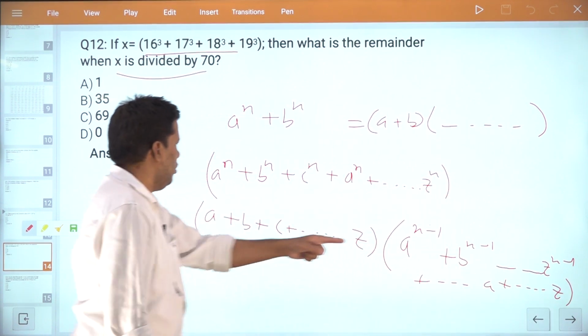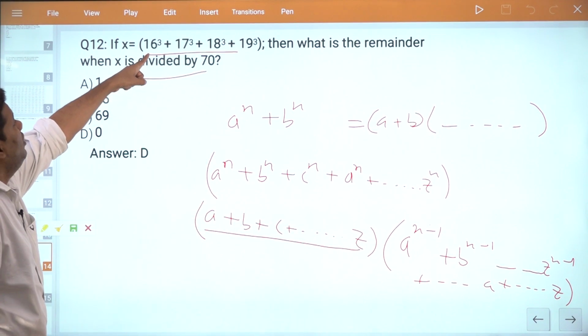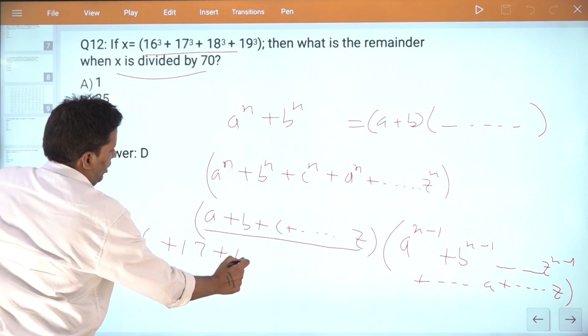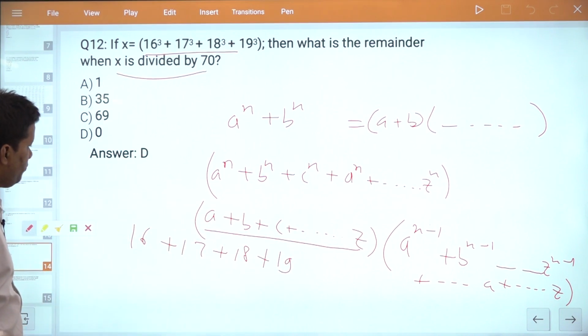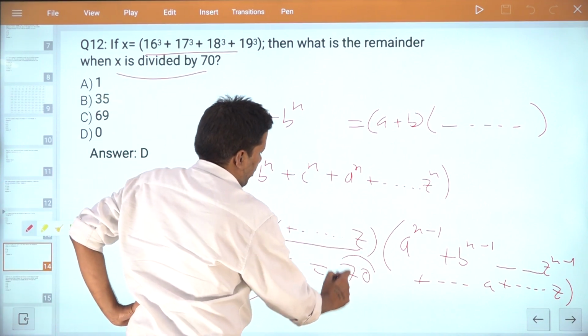Fine. So what is the observation? Now again you can take this thing outside, but the power has to be odd. So what will you take? You will take 16 plus 17 plus 18 plus 19 common, and what is the sum here? This is your 35. This again is 35. That means that is equal to 70.